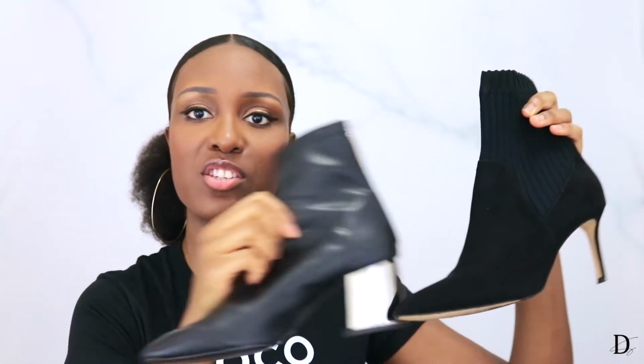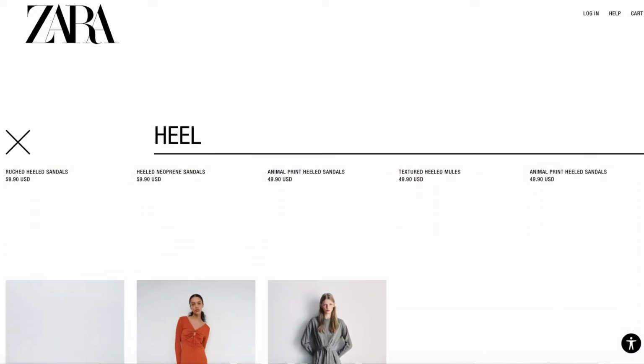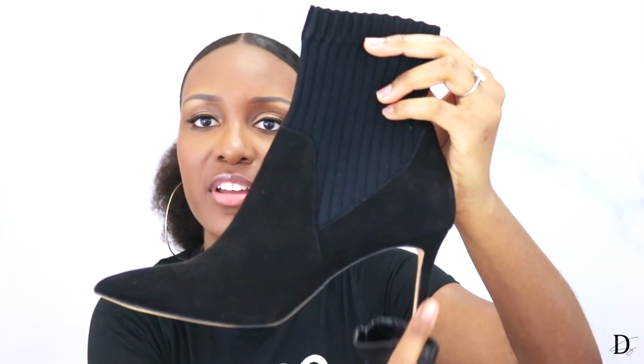I have some boots here to show you guys, both of which I picked up at Zara a while ago. Zara always comes through, okay, with the nice short heels and especially the nice short booties. This is probably like what, 2.5 inches, something along those lines. Very short, very comfortable. And then I also have this, which is a block heel.